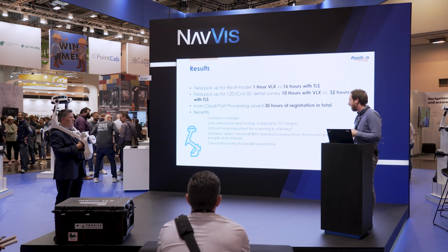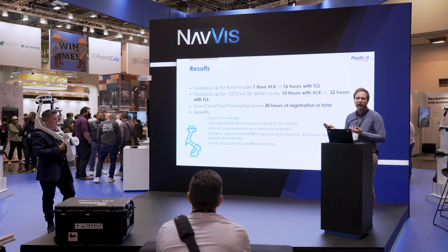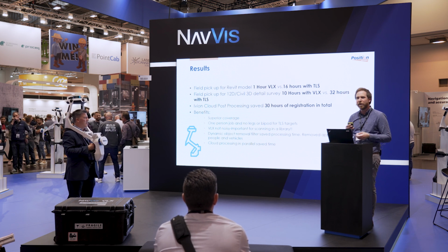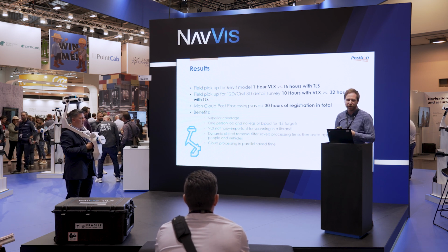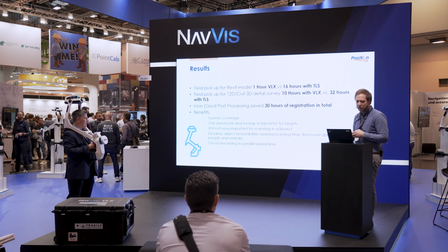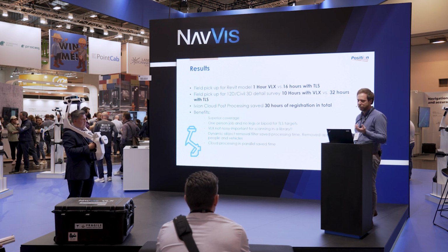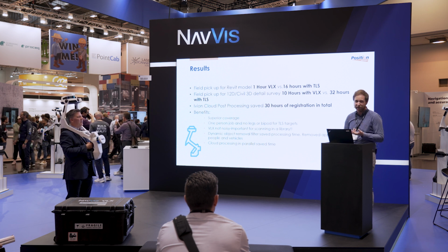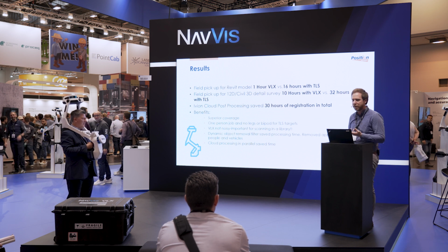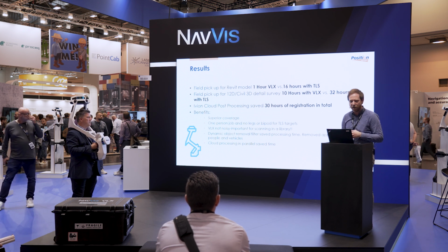And what was very important for them, which is interesting, is the VLX produced no noise. This was a library. It was a live situation where people were in a library. The operator was able to walk through the library without disturbing the people partaking in reading a book. What they found with the dynamic object removal filter is that it saved, obviously, processing time. They weren't manually deleting vehicles or people from the point cloud. And they estimated that it removed about 60% of those people and vehicles just using the algorithm alone.